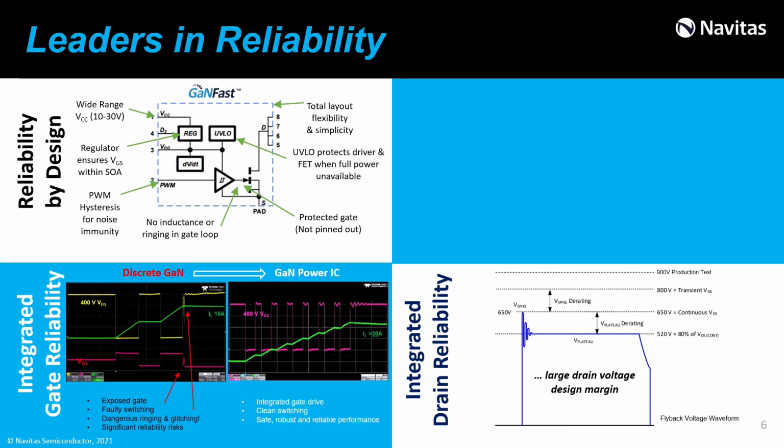In addition to that, we've built in lots of margin for the high voltage capability of this device. This is a 650 volt rated device. However, we allow transients up to 800 volts. And we allow operation, for example, in flyback circuits with spikes going all the way up to 650 volts. And that can be done continuously in every cycle without danger to the device.